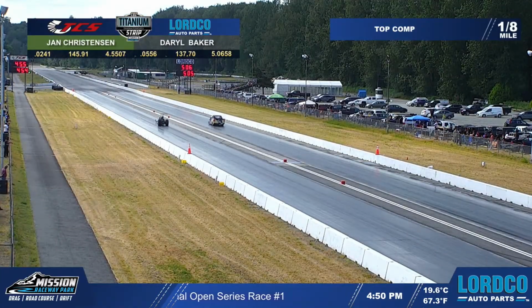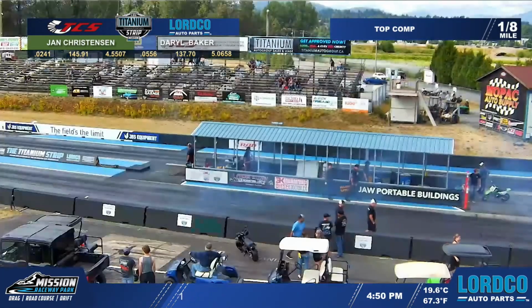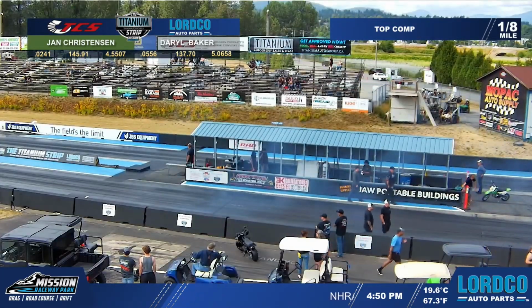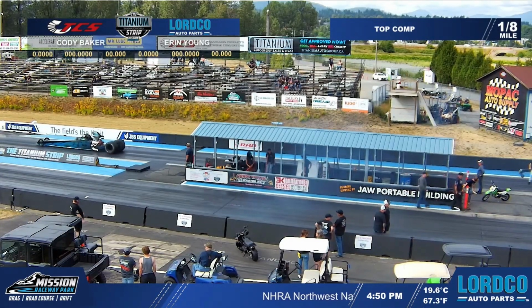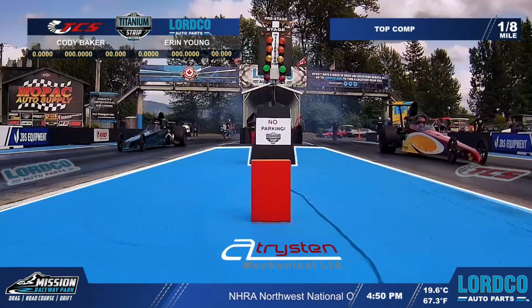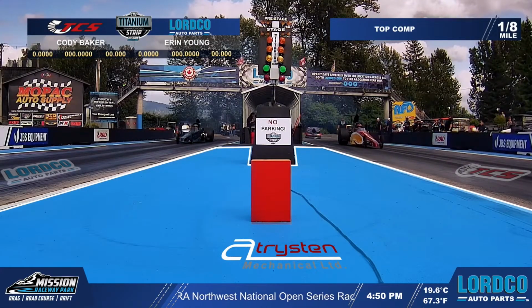Dragster pulling up alongside the truck, and that's going to be a winning move. Dialed 454, goes 455. Daryl Baker, dialed 505, ran 506. Margin to stripe. Well, the difference at the start was the difference at the finish. Reaction time made the difference. About 3 hundo.